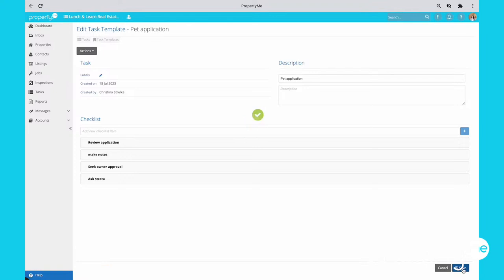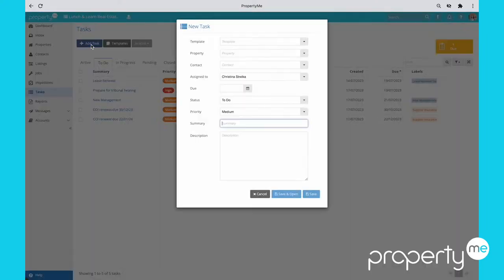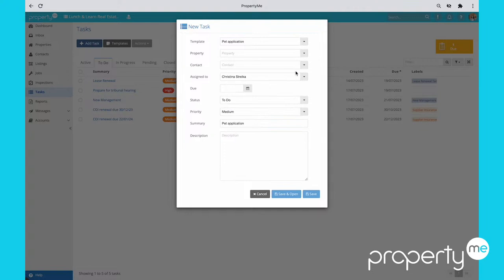I'm going to hit save straight away. And now I'm going to give you a new task. So adding a new task, I can select that template. I've just had a pet application for this property. Peter, you can deal with it. Okay, due next week, the priority I can set to low, and I've then got the option to open it.